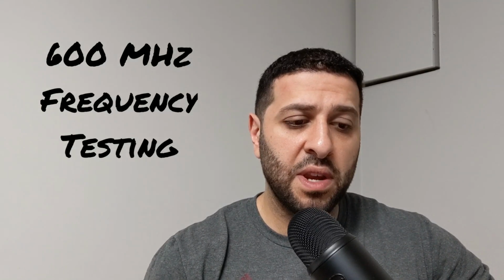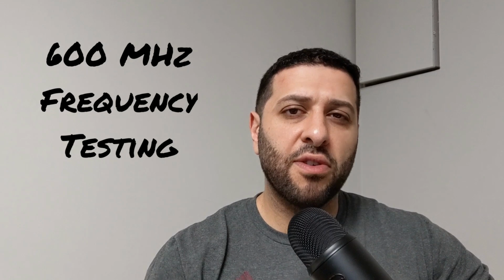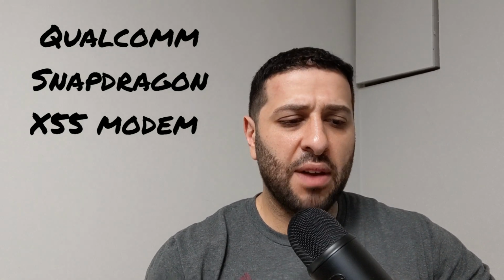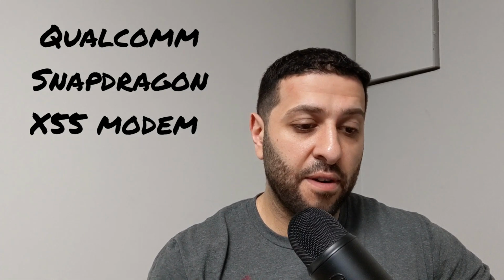To get things started, I want to first discuss what exactly T-Mobile has been doing. They just wrapped up some 600 megahertz 5G testing alongside the company Ericsson. They finished this testing last week. They completed a data transmission session over the 600 megahertz frequency waves that they possess using a commercially produced Qualcomm Snapdragon processor. I'm not really sure about the model, we could speculate there, but I know for a fact that the modem is model X55 from Qualcomm.